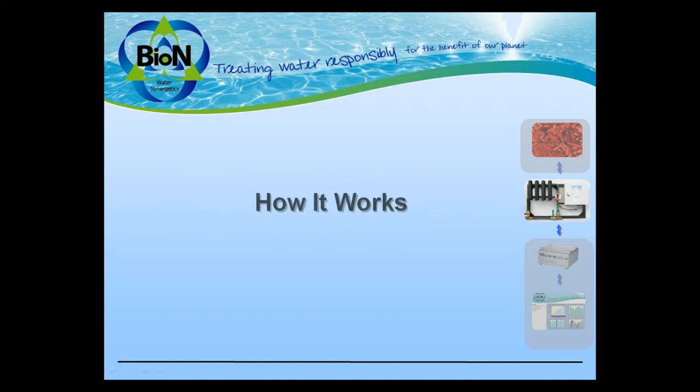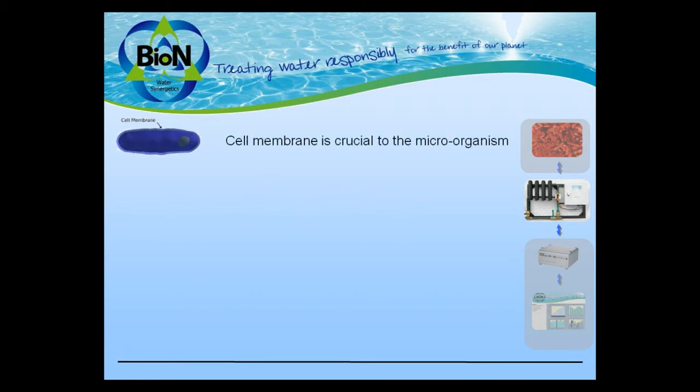How does this work? All microorganisms have an exterior envelope called the cell wall or cell membrane, which is essential to the integrity and function of a microorganism. The cell membrane is electrically charged. Through the process of electrolysis, which will be explained in a minute, copper and silver is turned into charged ions and added to the water stream. These copper and silver ions are electrically attracted to the cell membrane of the microorganism.